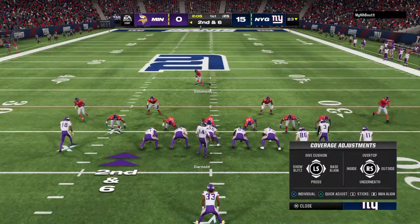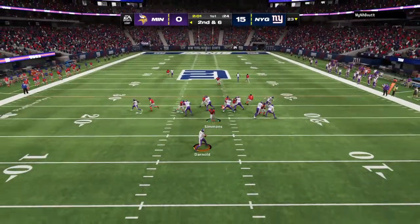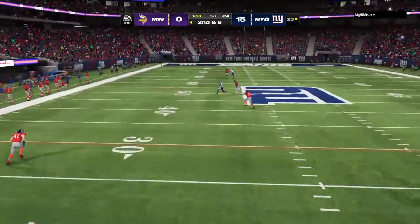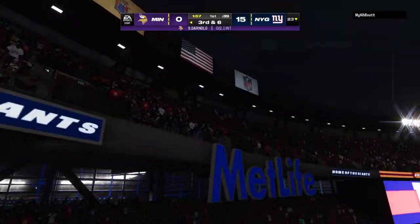Now a 2nd and 6. They'll fake the handoff. Now Darnold. Oh, he got it. No, he don't. Good tackle.